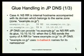JPDNS can provide ns.example.co.jp as the NS RR with its glue 10.10.10.10 when the caching name server sends the query of A RR for www.example.co.jp to JPDNS. Example.co.jp uses invariant names for its name server.